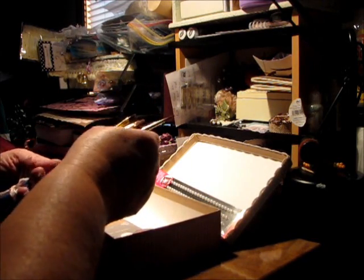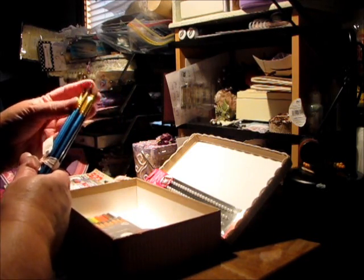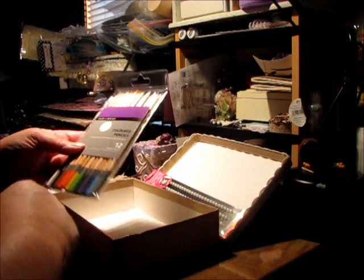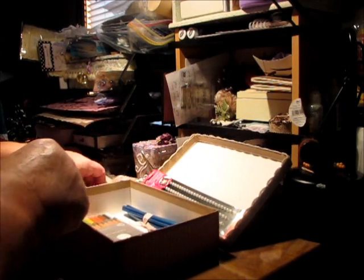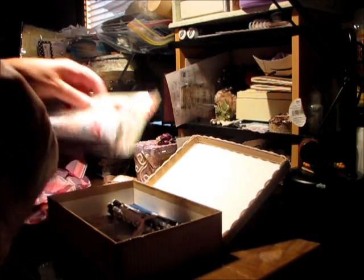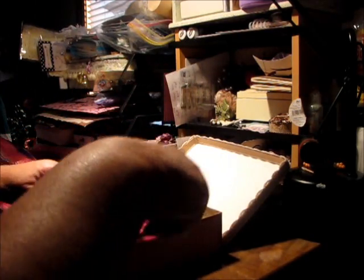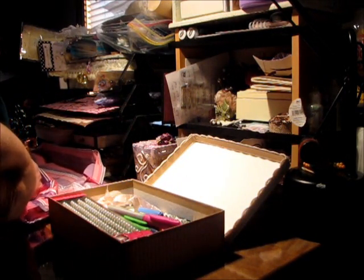And, oh my gosh, paintbrushes. I don't think you could ever have too many paintbrushes. Oh, those are nice. And colored pencils! Look at that! Cute, cute. Oh, Dawn Marie, thank you, thank you. I love it. I'm really excited.